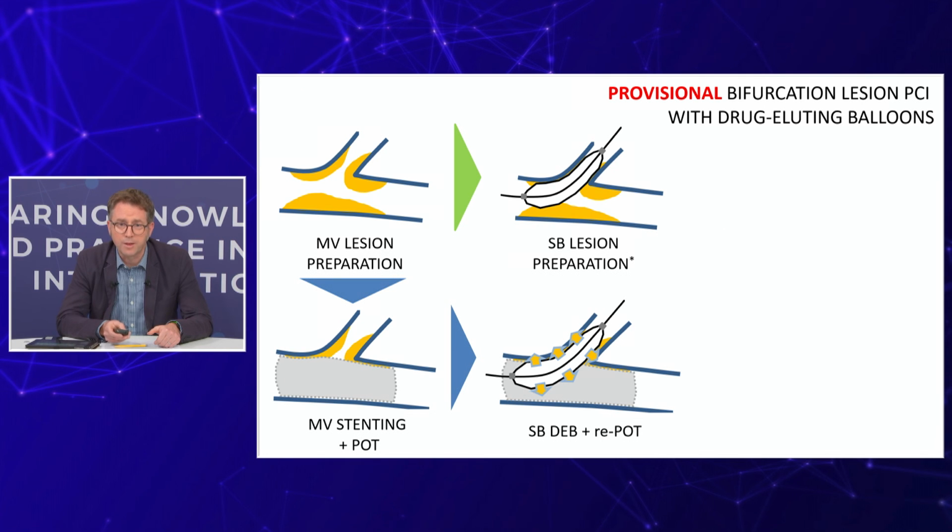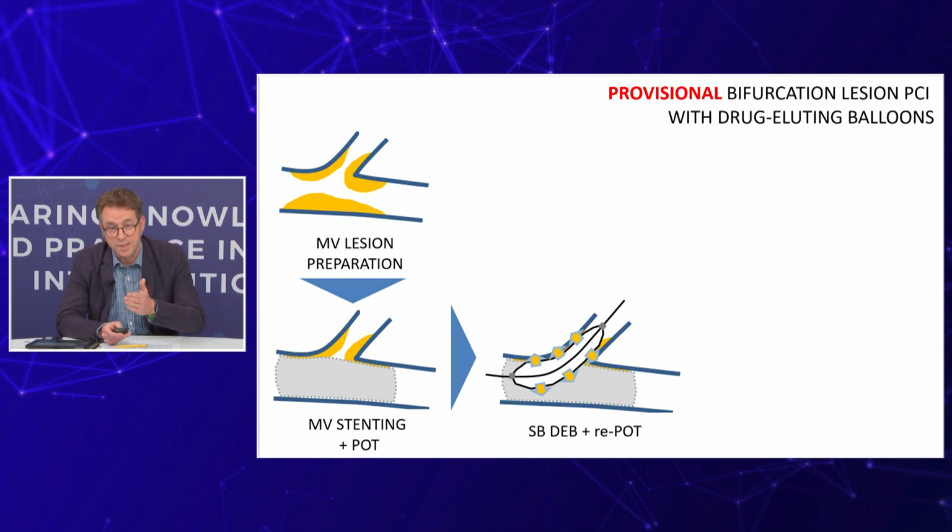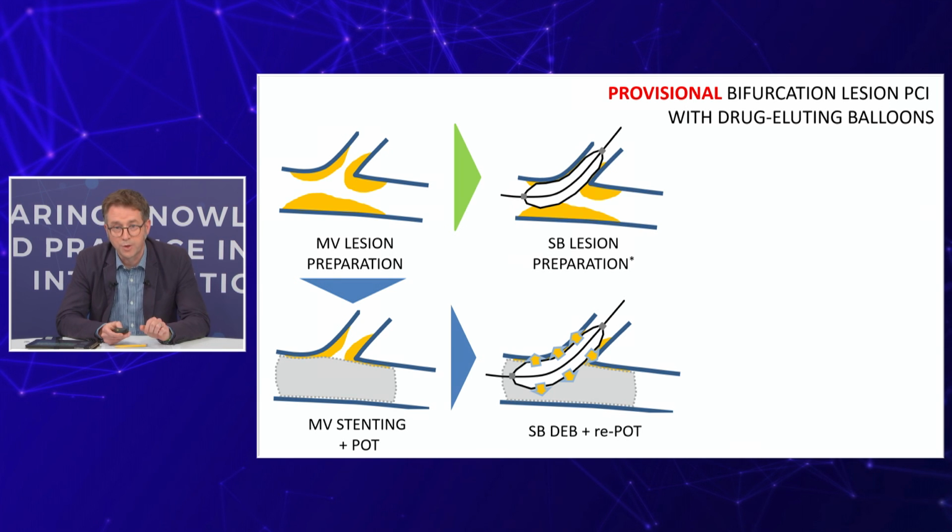sorry, as I just go back through this because it just leapt ahead, the important thing here would be to dilate the stent struts into the side branch before considering deployment of the DCB, for fear of the fact that you disrupt the drug, the excipient, the polymer and nanoparticle in the setting of solution in passing through the struts. So the stent up front followed by DCB requires this expansion into the side branch.